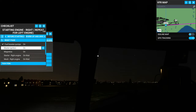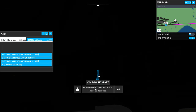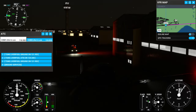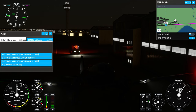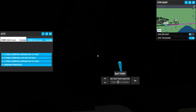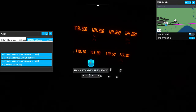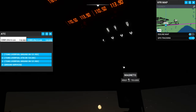Okay. Everything's working. Let's go. I need to try. Oh, maybe I pressed the wrong button. Then turn back on. We are now ready to go. Just need to take the chocks off. Oh, alright, fuel. I can't see, so what if I click the wrong button?